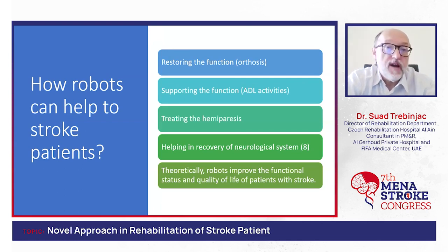First, we can divide the robots into those which are restoring function, like orthosis, which are supporting ADL activities, so patients can perform daily activities much more easily. Then some of them are for treatment purposes. They can treat hemiparesis, improve it, and also help in recovery of the neurological system. Overall, we can conclude that, theoretically at least, robots improve the functional status and quality of life of patients with a stroke.